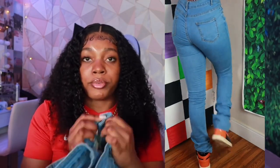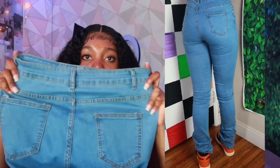I'll make sure to leave these down below. And they'll also probably be on my Depop. I don't know yet. I don't think I'm gonna sell these, honestly, because I love these. And this was the very first color that I got, but I'll probably get some more colors from this vendor because his jeans are literally so bomb and I literally love them.